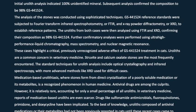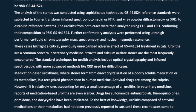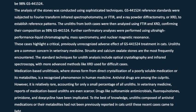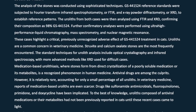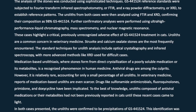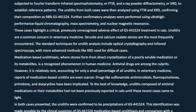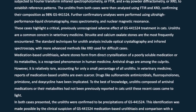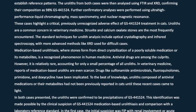The standard techniques for urolith analysis include optical crystallography and infrared spectroscopy, with more advanced methods like XRD used for difficult cases. Medication-based urolithiasis, where stones form from direct crystallization of a poorly soluble medication or its metabolites, is a recognized phenomenon in human medicine. Antiviral drugs are among the culprits.